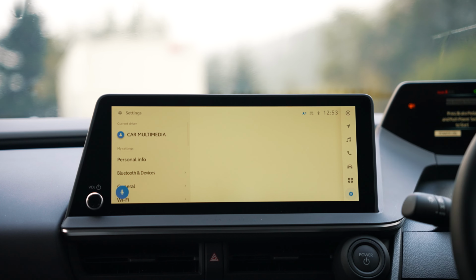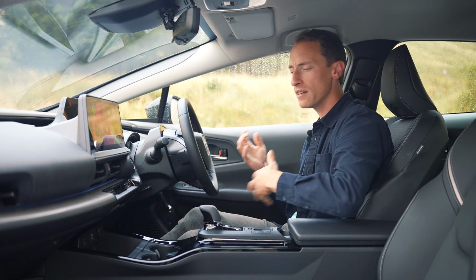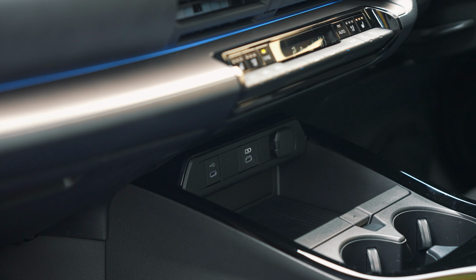But for the most part, you're going to be using smartphone mirroring, aren't you? So you get wireless CarPlay as standard, and you get wired Android Auto available as well. But there isn't actually any wireless phone charging available at all. But you can see you've got 2 USB-C ports down here.